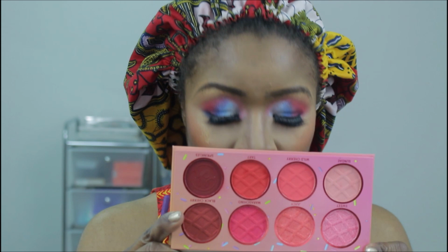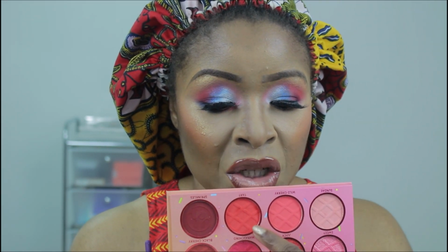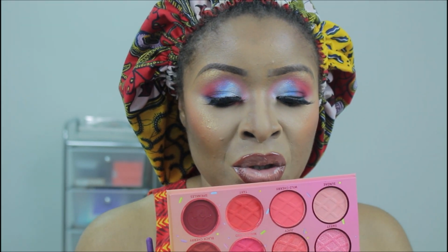So underneath my eyes, under my liner, sweetened. That is sweetened. Anyway, and that is from the Bubblegum palette. And then I'll be following that up. I will only go halfway, as you can see in this eye. Then I'm going to go into the other palette, which is this one. This is the Cherry on Top palette. And I'm going to first lay a foundation with Tarte, which is this color right here. And then I'm going to go over it with Juicy.